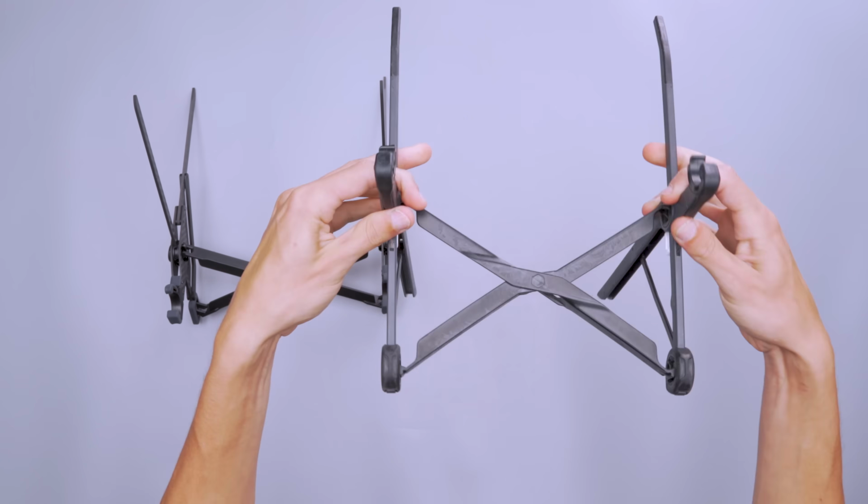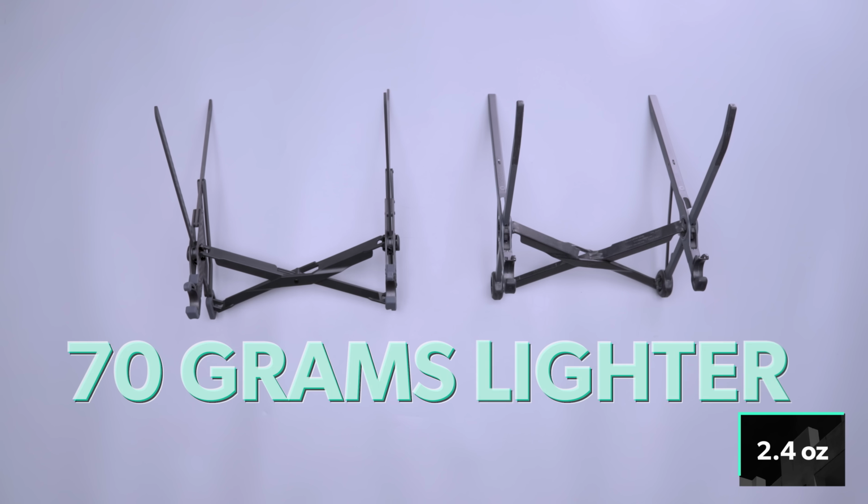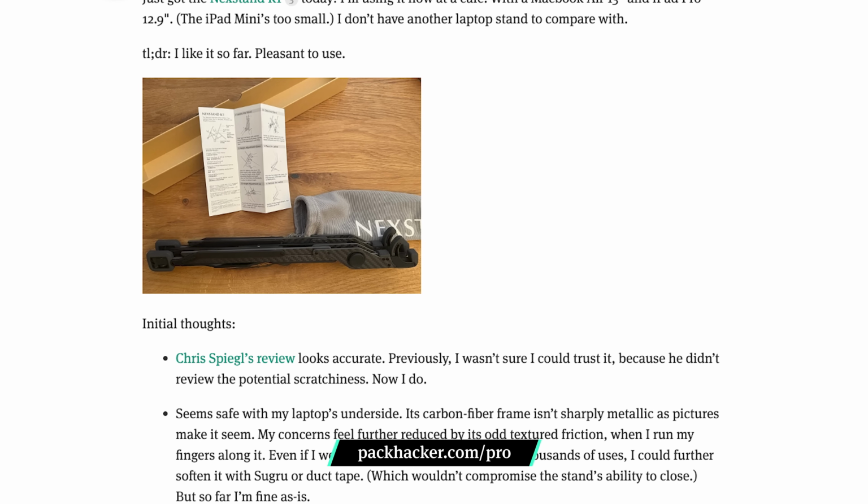If weight is your biggest concern though, it's 50 grams lighter than the Roos and more than 70 grams lighter than the K2, so it's worth considering if you're looking to shave off ounces of your pack. Are we splitting hairs? Maybe, but every ounce counts on a long commute or an international flight. In fact, that's what made one of our PackHacker Pro members, TJ, like it so much. They gave us some great thoughts, so we had to check it out ourselves.